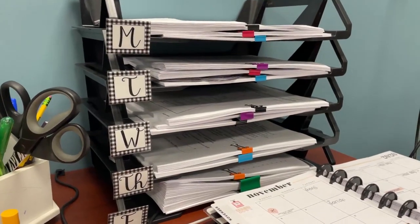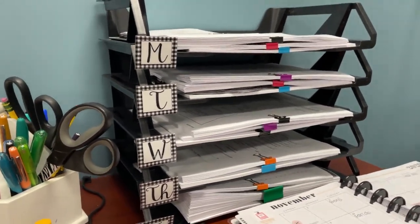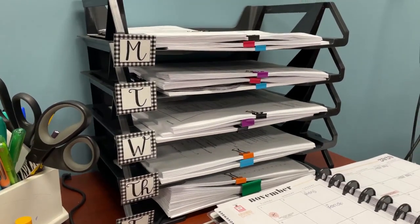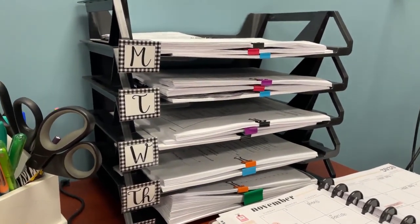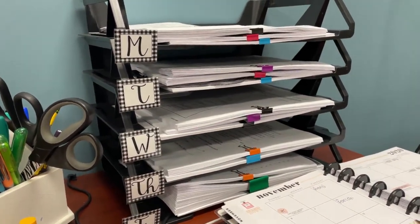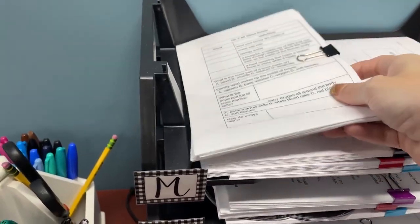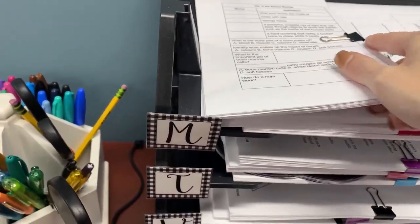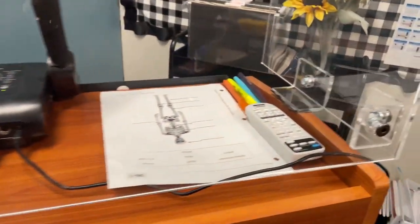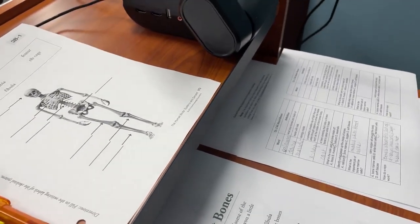I just got everything organized and ready to go for the rest of the week. This is my organization system that I use. I have all my copies, everything in the correct day of the week, so it's easy to grab. While they're at specials, I'll usually look over the handouts that I need to pass out to them, and put out my stuff over here on the document camera so I am ready to go for the next lesson when they come back in.